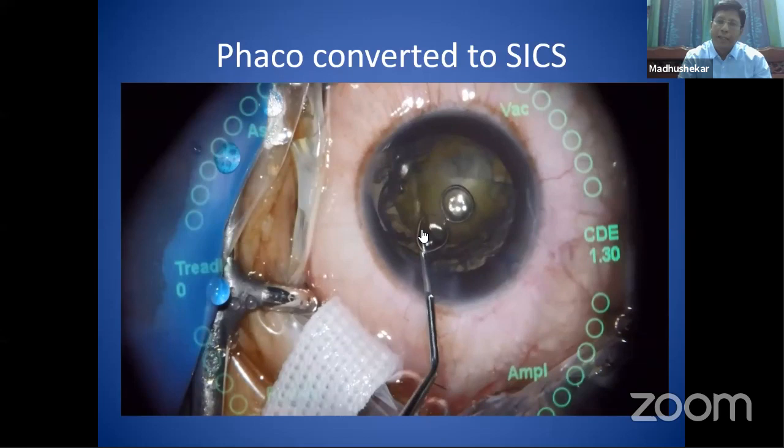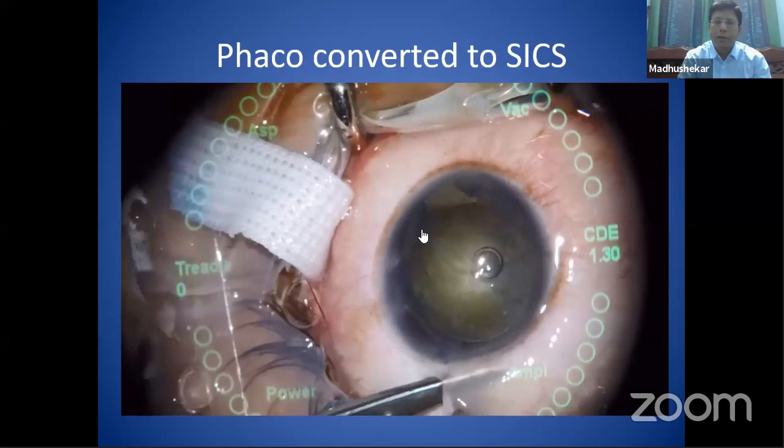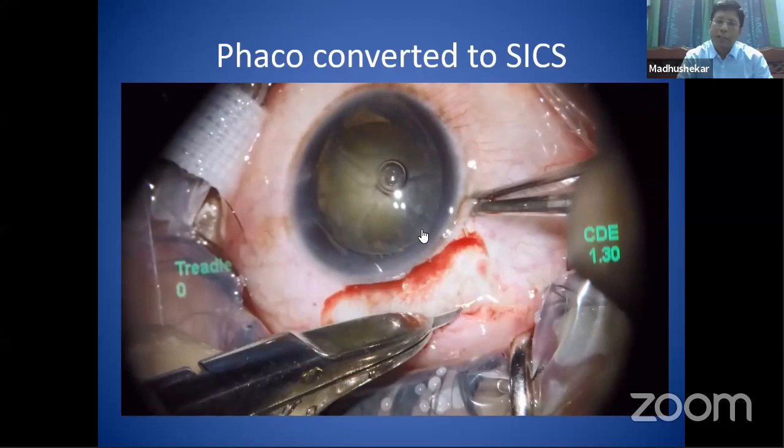Then I changed my site. I was doing phaco on the temporal side. I shifted to the superior side and, after the conjunctival dissection, I made a 6 millimeter sclerocorneal tunnel.